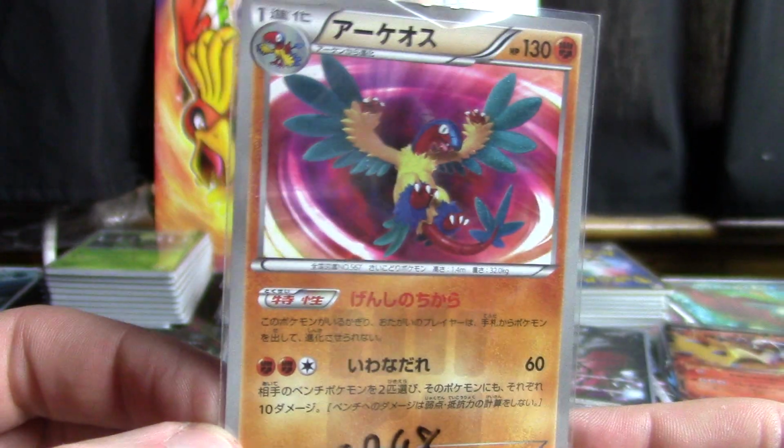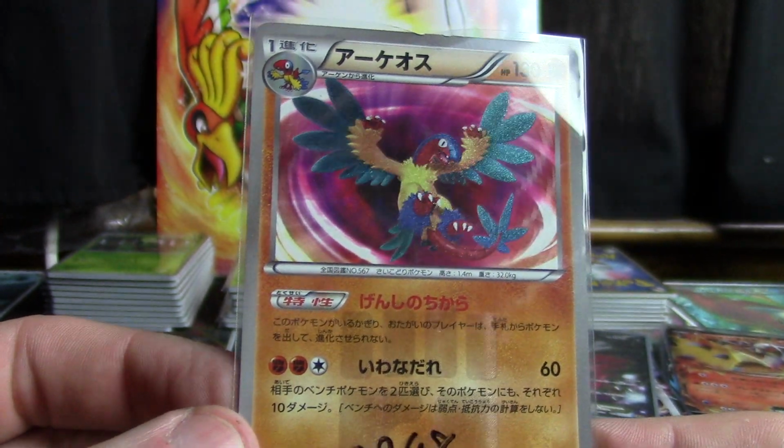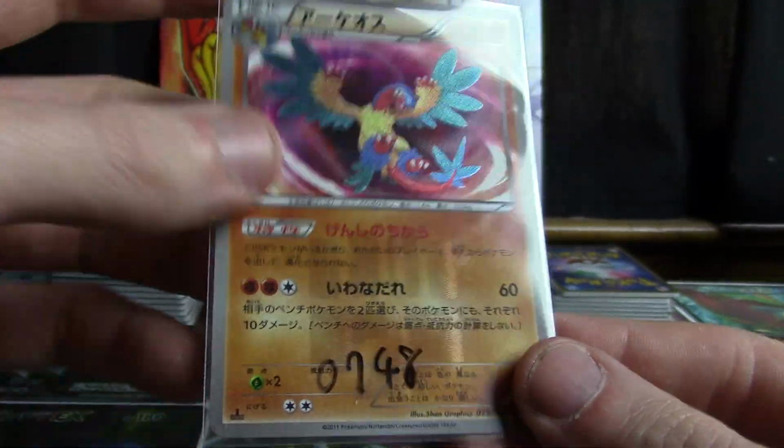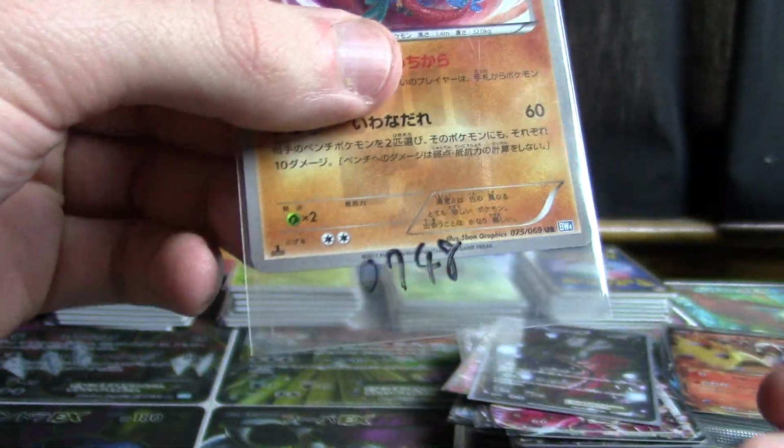How about a black and white version shiny Archaeops? How about that, huh? And don't worry about this writing that's just on the sleeve. I'll prove it, see? What's that doing down there?